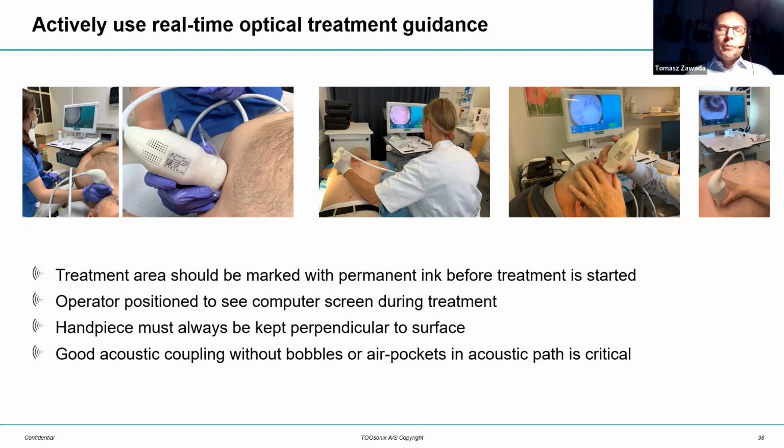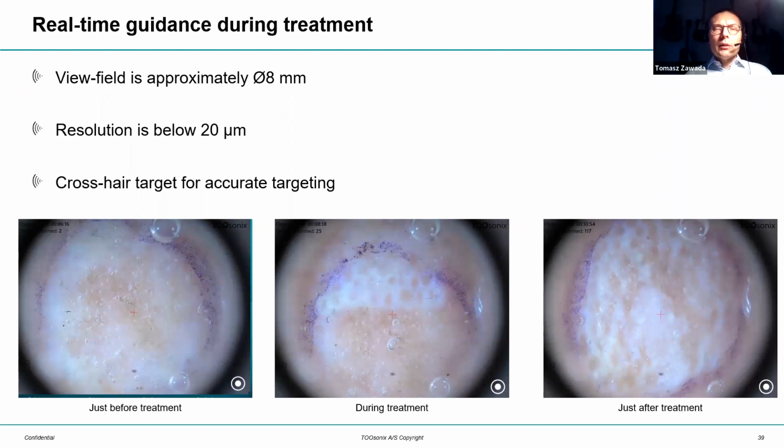Again, coming back to one of my first slides, you could compare that with some other devices that require MRI and some very sophisticated kind of place. However, this one operates in a very simple treatment room of a simple clinic. Another thing is that we can use this optical observation to follow the treatment, even though it happens deep below the surface of the skin. We can actually see it.